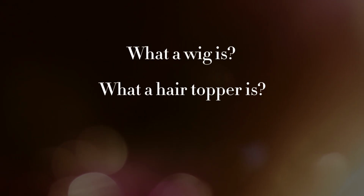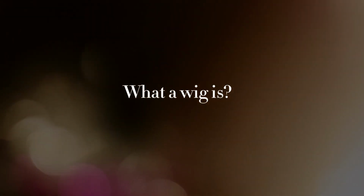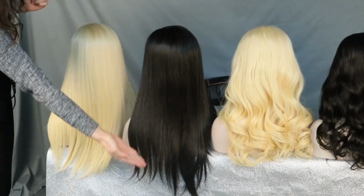First of all, we should explain what a wig is, what a hair topper is, and what the differences are. A wig is a head covering made from human hair or synthetic fibre. Wigs cover hair loss and can be used to try a new colour or hairstyle. Our human hair wigs are made from 100% real human hair to give you a natural feel.